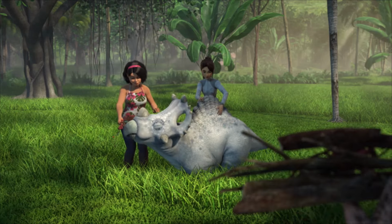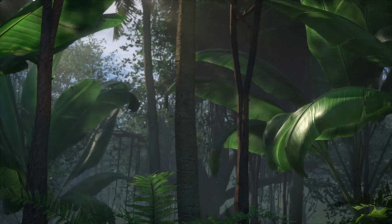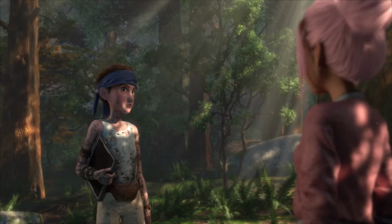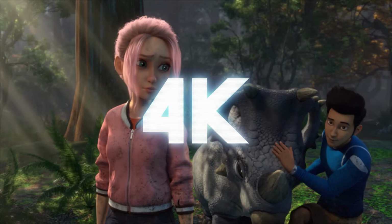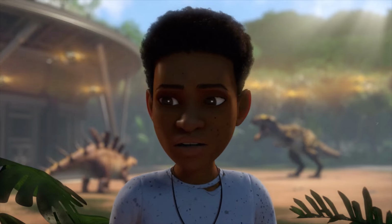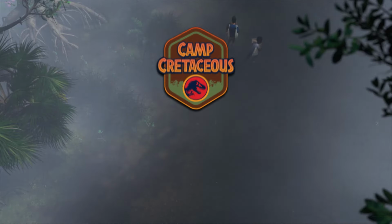So while that may mean that there are fewer opportunities for Easter eggs, nods and references, there is a lot of fun to be had this season, and there are still a number of high quality 4K Easter eggs. We've compiled our list of Easter eggs, nods and references in Season 4 of Jurassic World's animated Netflix show, so let's dive in.